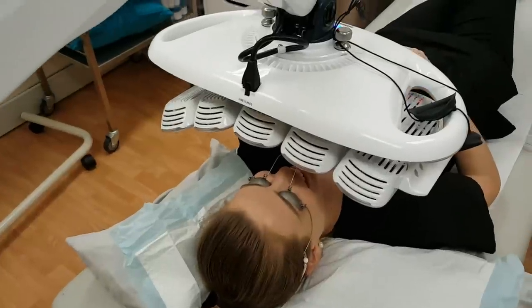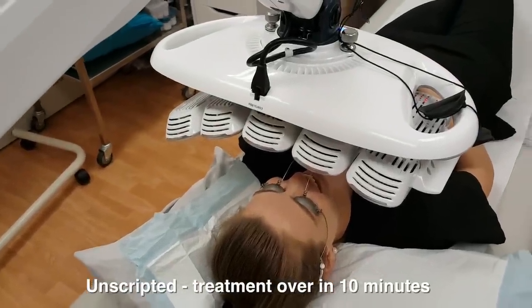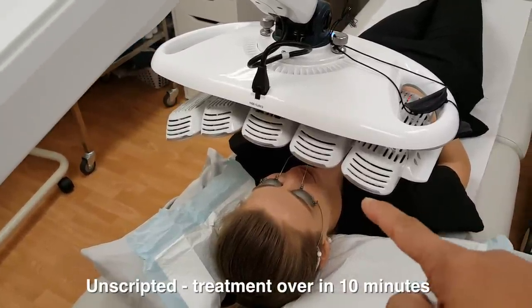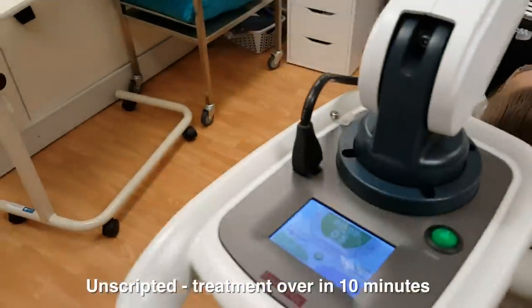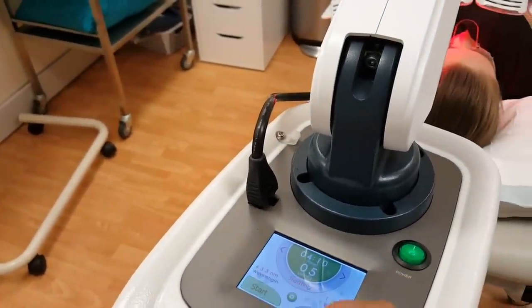There we go. That's as easy as that. Treatment's over in 10 minutes. So basically this activates the porphyrins, which are concentrated in the red light. And it's as easy as that. And if we can restart it again, we can show you how easy it is.